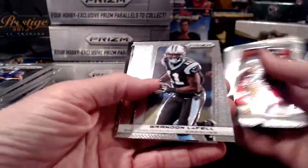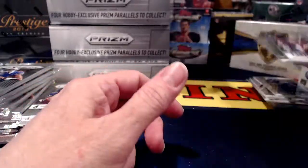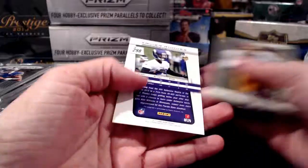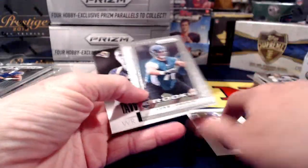And I do remember, while I'm thinking about it, there is some weirdness in 2013 Prizm in that they have some finite cards, which are the black bordered cards, which are normally a 1 of 1. We're going to set that aside. That should be one of our hits.